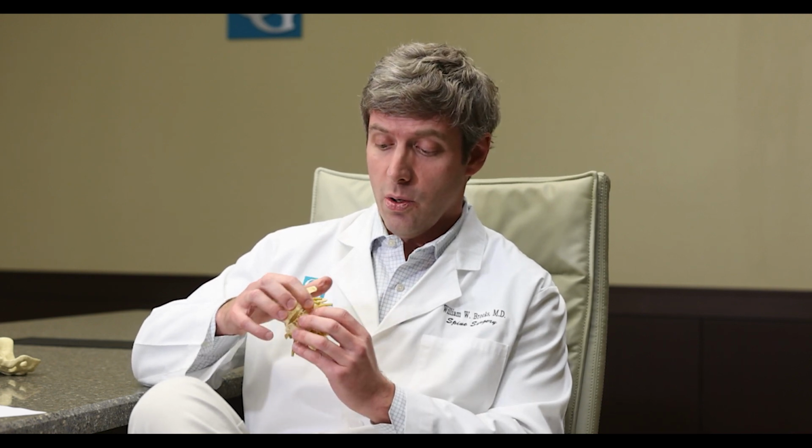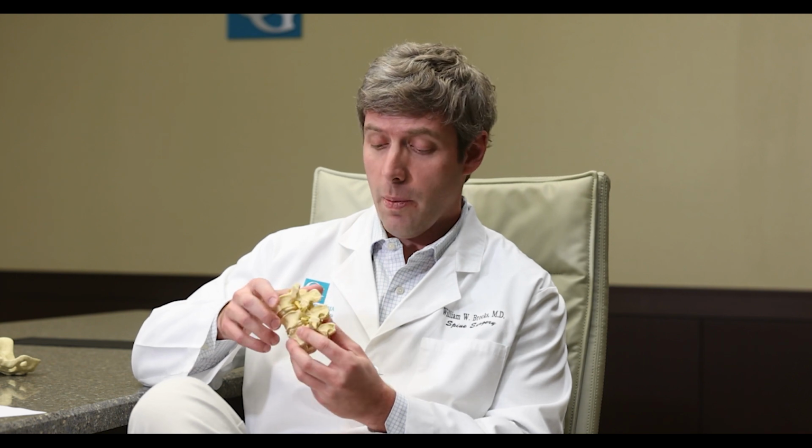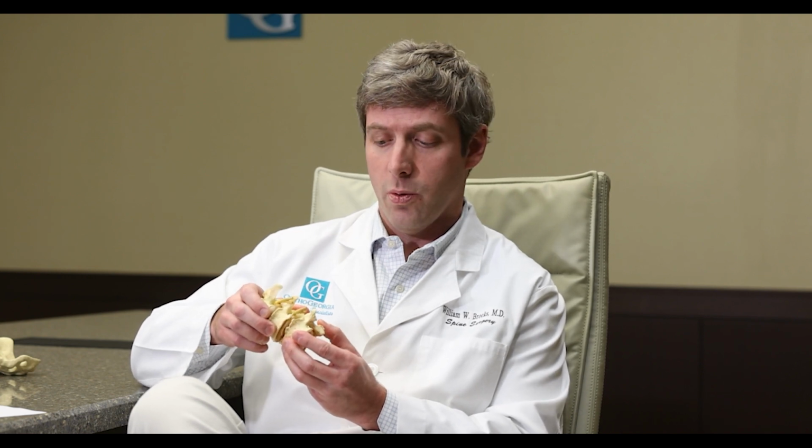And what happens is that you can get a spondylolisthesis from a number of things. Most commonly it's from a degenerative nature where the discs here wear out or the joints in the back or posteriorly wear out, and you get instability or motion in this level, causing it to slip backwards and forwards.